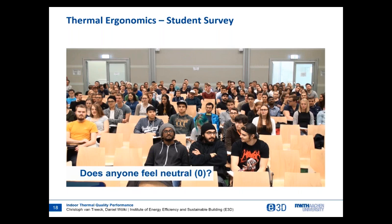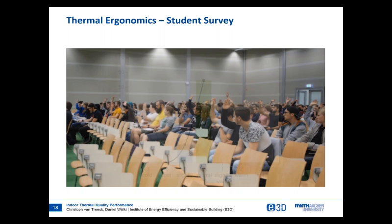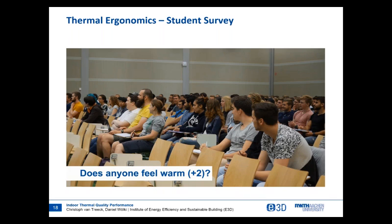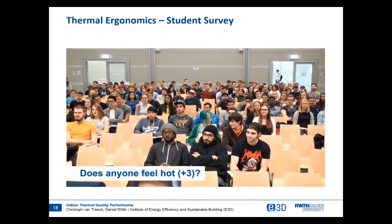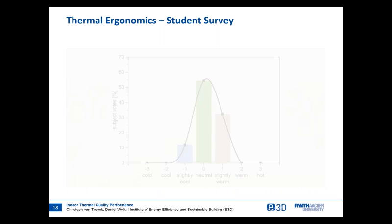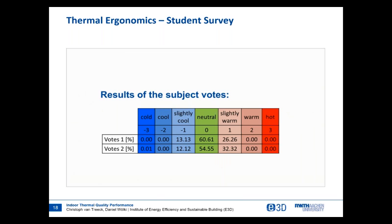So as you can see here, we see the answers, for instance, here to the question, does anyone feel neutral, equals 0, which is then put into the chart here at the position 0. And we continue that with the next question, does anyone feel slightly warm? Again, we put that at position 1 here into the diagram. And last question, does anyone feel warm or hot? Which is not answered by anyone, so we see a 0 here in the diagram.